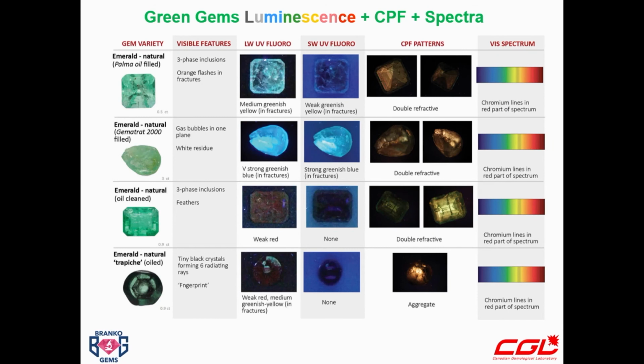Of course, for emeralds, it's very important because many of them are oiled, filled with natural or artificial fillers. This is one that is Gemetrat. It's very obvious, a very strong greenish blue fluorescence. This is a bad example because it's really a lot of fillers. But even here you can see medium greenish yellow in the fractures.